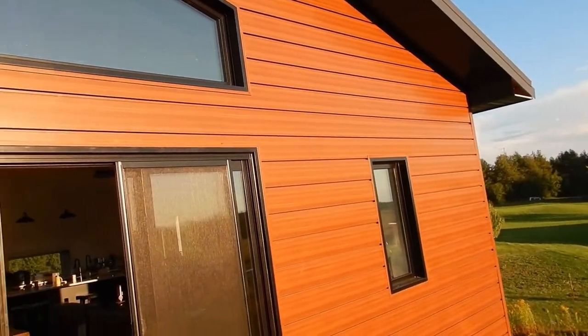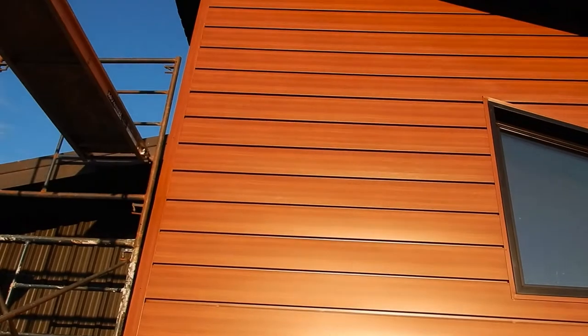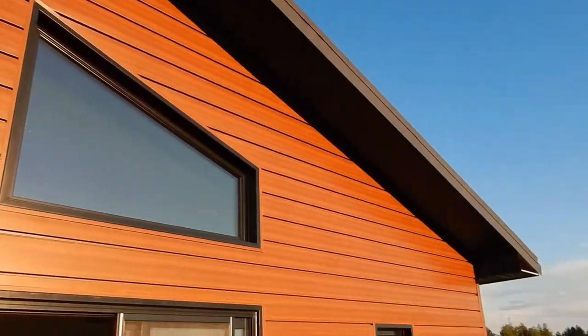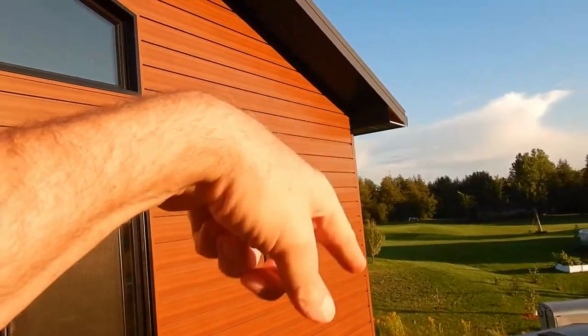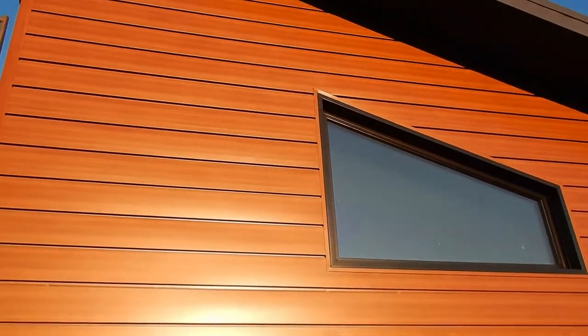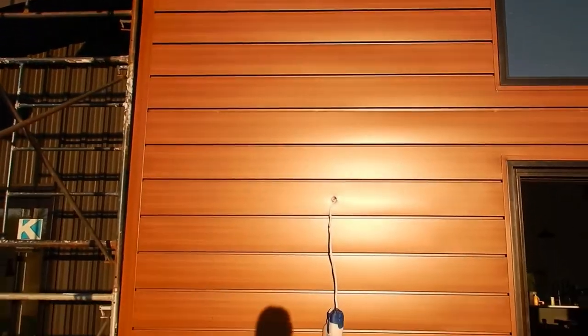All right, we're going to do an evening tour of the work that was done today. The first thing that you see when you come out of the sliding door in the great room is the soffits are finished. The fascia is mostly done, except for down in the corner. One little piece has to be added there and needs to be trimmed right at the end. But all of the siding is done there.